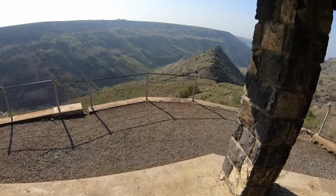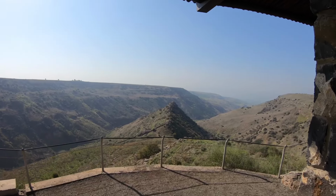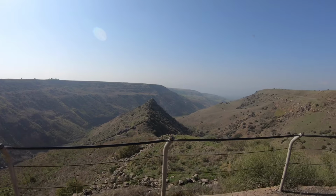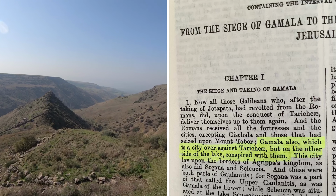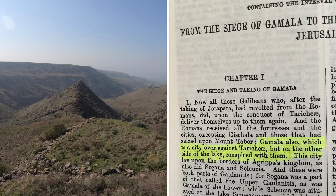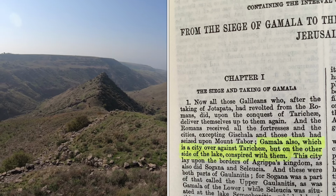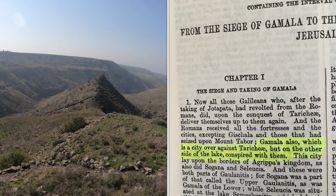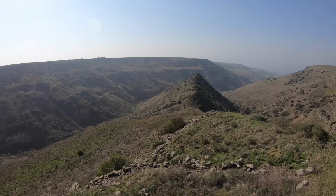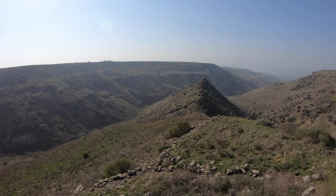The location was identified as Gamla in 1968 by Yitzhaki Gal, who arrived at this site during the Golan survey. Yitzhaki compared the description from Josephus's book to the natural surroundings, and together with archaeologist Shmaria Gutman identified this hill as Gamla.